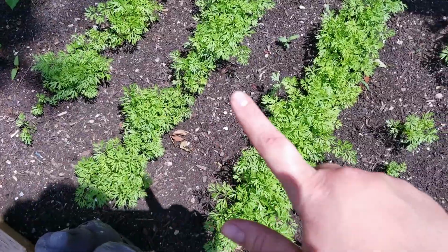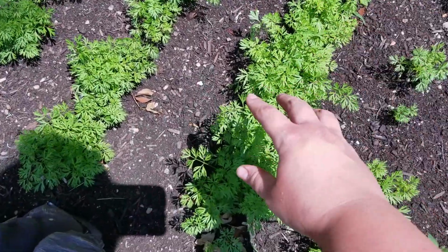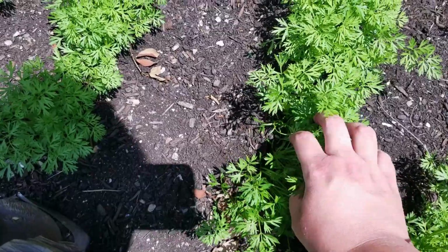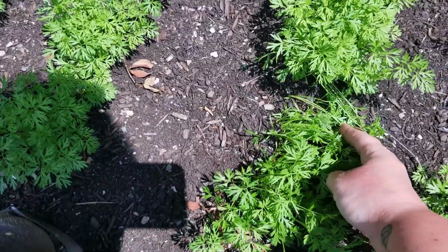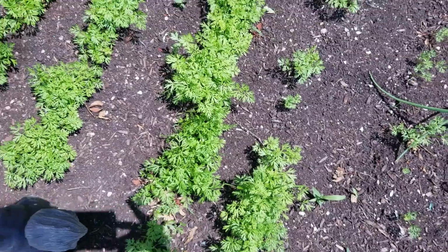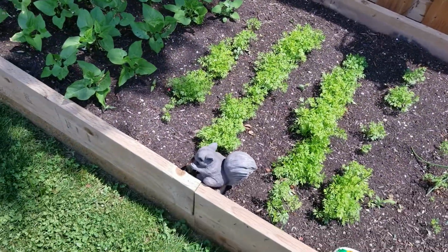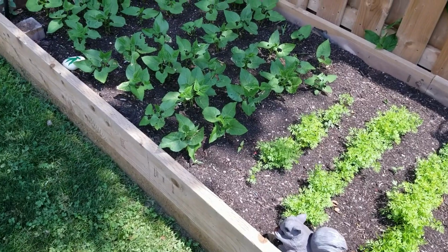And then we're also wasting here because now I have to thin all of these out, and I'm going to be thinning a lot and wasting a lot of seeds that could have gone over here. So in the future, I don't think I'm going to do trench gardening, but I just wanted to try this year. It was an experiment.